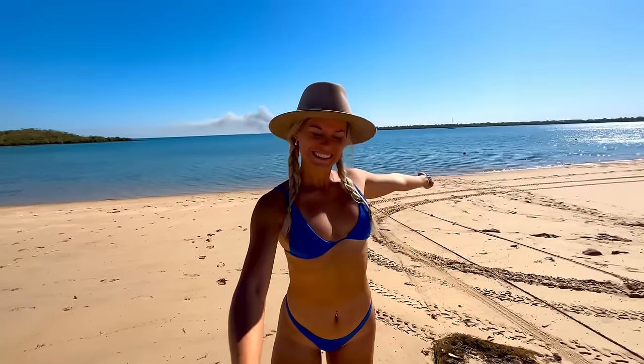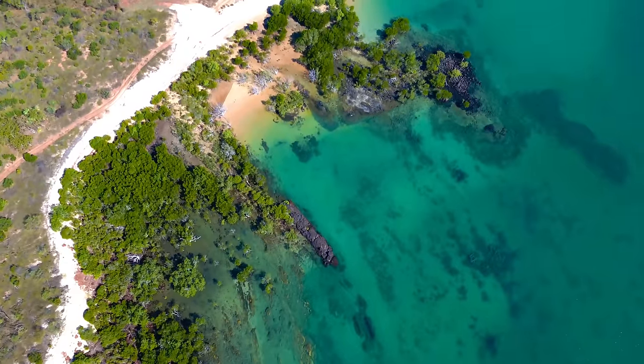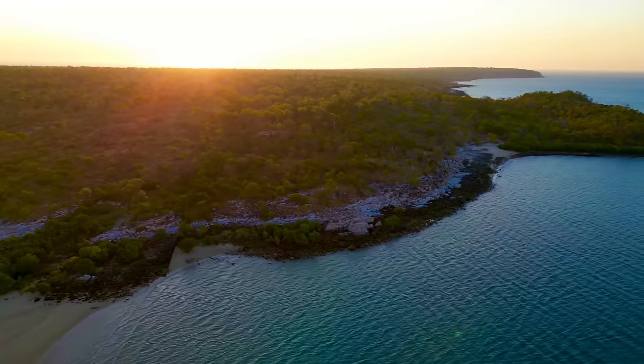The beach is seriously so beautiful. So yeah, I'm at Honeymoon Bay Campground. The campground's just behind me over there. So I was flying the drone over the mangroves to try and see if I could see some crocs, but yeah, didn't have any luck.